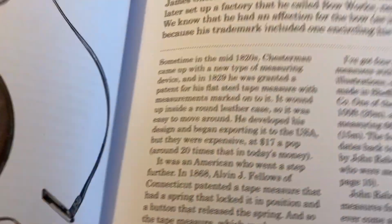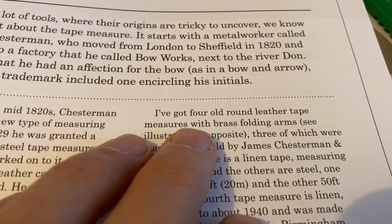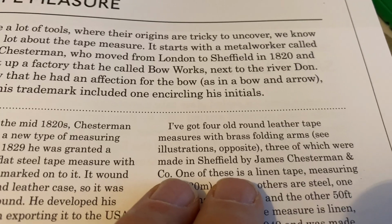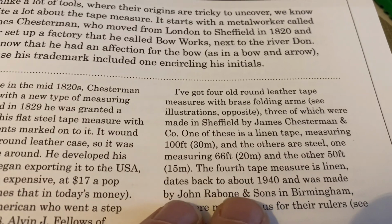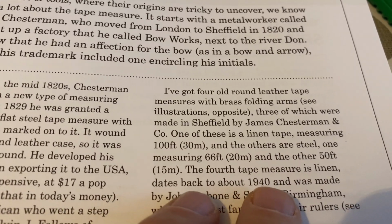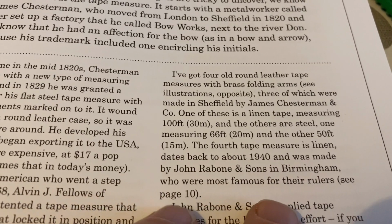I opened that box for a reason. On the tape measure, it says, what's it say here, look? I've got 3 of which were made in Sheffield by James Chesterman and Company. One of these is a linen tape measure. Wait a minute. And the 4th tape measure is linen, dates back to about 1940, and it was made by John Rabone and Son in Birmingham, who were most famous for their rules.